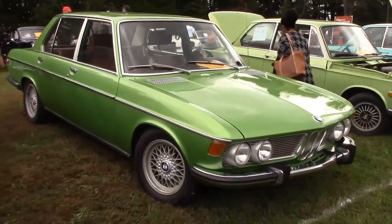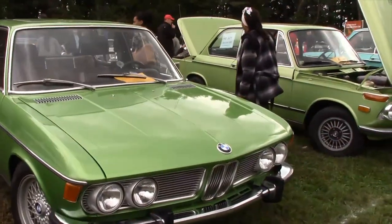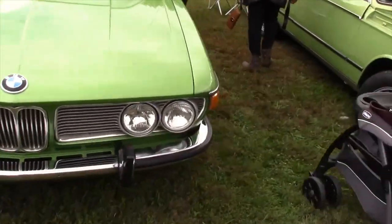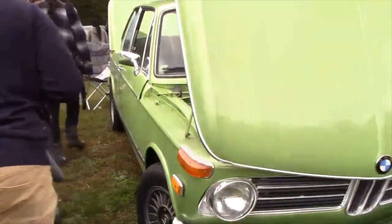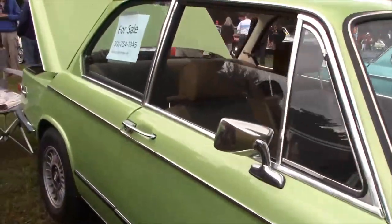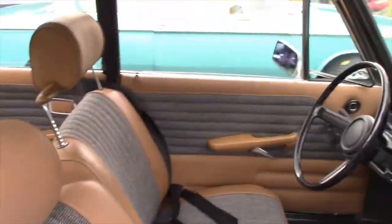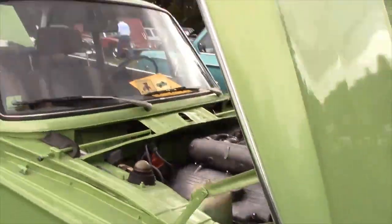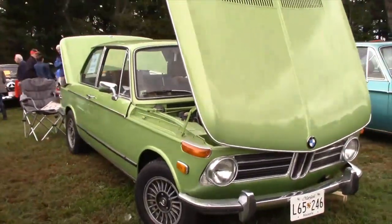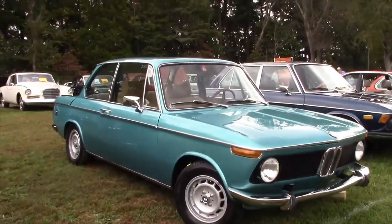Another 3.0 CS. This one in Bavaria, famous because Jackie Kennedy actually drove one of these. I think hers was green. And not this shade of green, though. But look at this one. Is it for sale? Yes, it is. See it on Hemmings.com. Clean interior on this one. Yeah, it's a nice looking 2002 here. Very pretty. And it can be yours. However, with this color right here, that's the one I'd want. Beautiful.